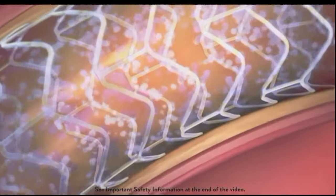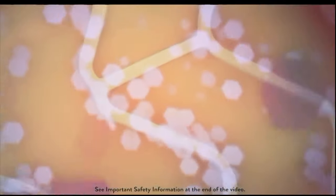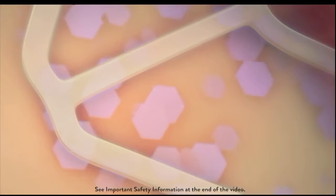The new bioresorbable stent is a stent that scaffolds the vessel, which means hold the plaque out of the way long enough for the artery to heal. It has some medication, which is time released, and keeps the artery from growing closed again.